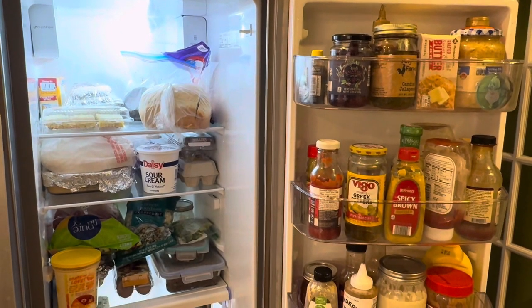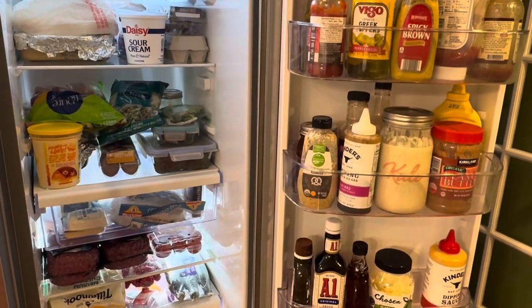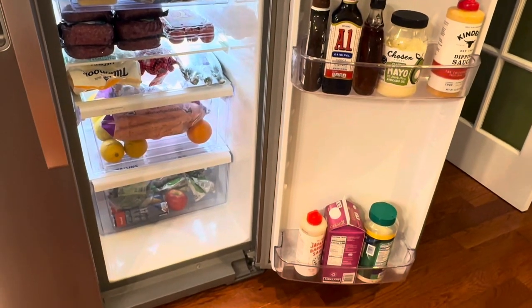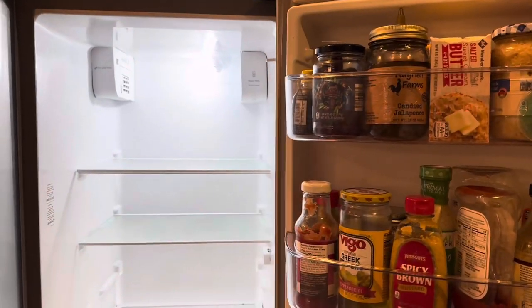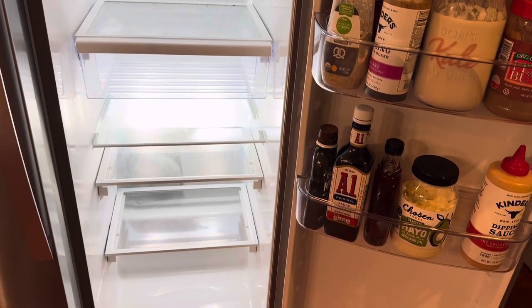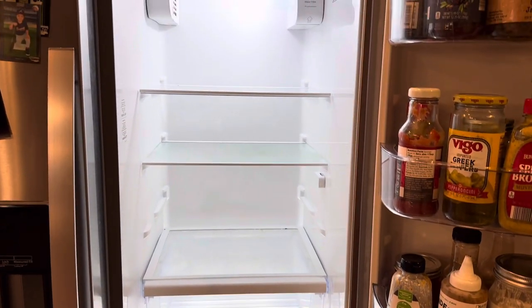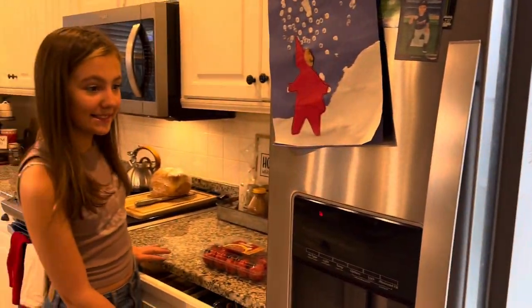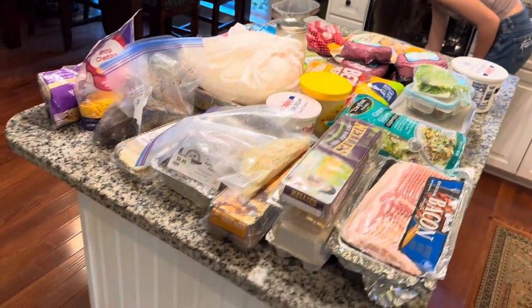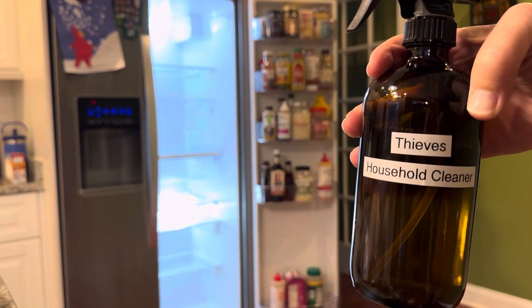Here is a before. My battery is low, so I'm not going to show you the during, but I will come back and show you maybe a midway and an after. All right, I got the refrigerator empty. I've still got to go through the door, and I'm about to spray and wipe out the refrigerator. We've got Serena in here doing the dishes, and here is all the food from the fridge. What do you need in the car? I always use the Thieves household cleaner.